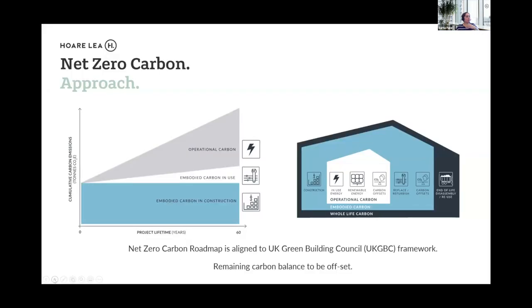So the way we tackle any building that we're designing is we look at the embodied carbon, which is during the construction phase and then in use. And then we also look at the operational carbon. This is how we have approached it, which is all aligned with the UK Green Building Council. And then whatever is left over. So for example, if we're trying to achieve net zero, we implement whatever measures we implement, and then we achieve 68% to 70% carbon reduction. And the balance then gets paid by an offset generally, which is in line with the local policies.